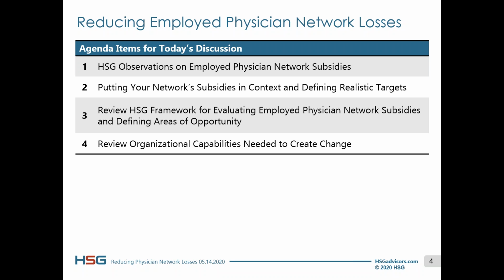And then three, we want to talk about our framework for how networks should be evaluating themselves comprehensively and how you define areas of opportunity in terms of reducing network losses. And then four, we'll talk about some of the organizational capabilities needed to create change.